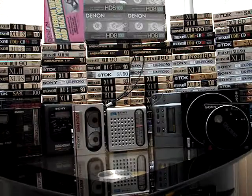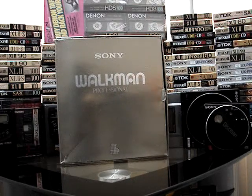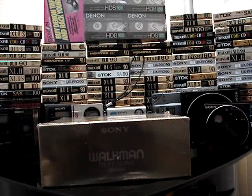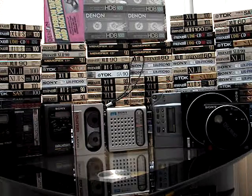So, today we are going to check that out. That is the Cadillac of Walkmans, if you want to call it that. The CTSV Cadillac. So these are the professional series Walkman. This particular one is a WM-D6C. Alright, we're going to go ahead and take that out and show you guys what we got inside.